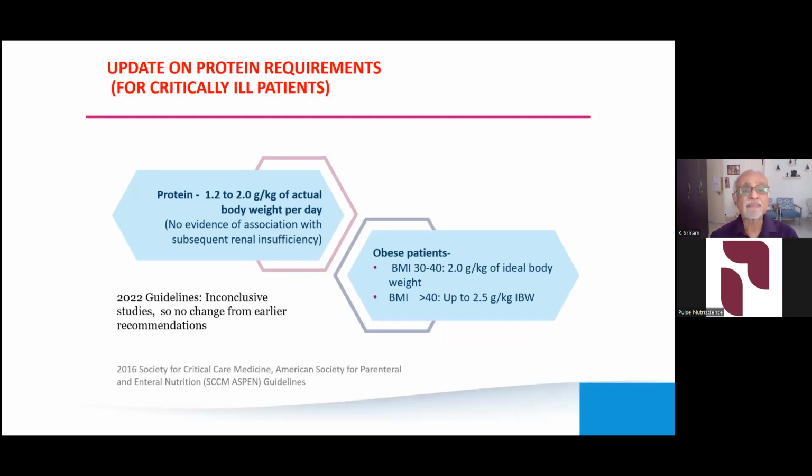And that is why there is a new guideline which has actually increased the amount of protein you need to give a patient, 1.2 to 2 grams per kilogram of actual body weight. Don't let anybody tell you that when you give more protein, renal insufficiency occurs, because there is absolutely no proof to show that. Even in CKD patients, you need to give more protein. If ultimately the patient needs to be dialyzed, well, so be it. But you cannot limit protein to try to avoid renal failure.